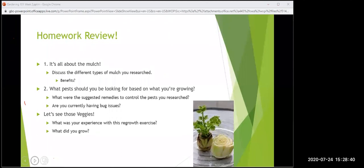I do still have neem oil. So if I have pests that are still trying to kick it and remain alive after I've treated, then I will come back with neem oil. But neem oil, if it's not mixed correctly, can burn the leaves of your plants. So I'm just a little bit more cautious when I'm using that.